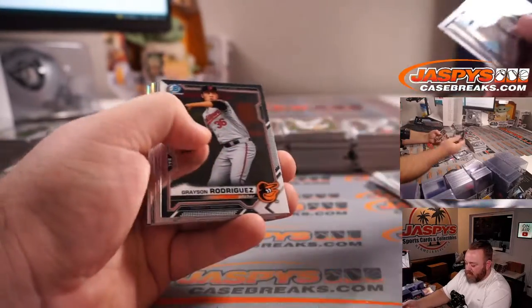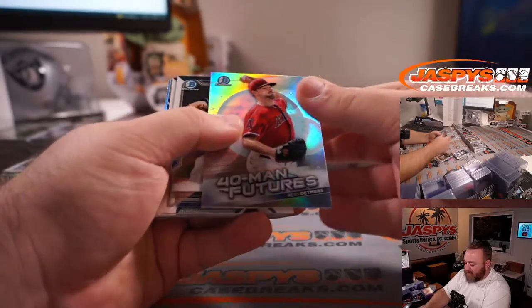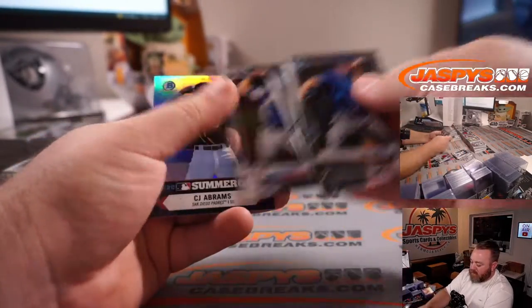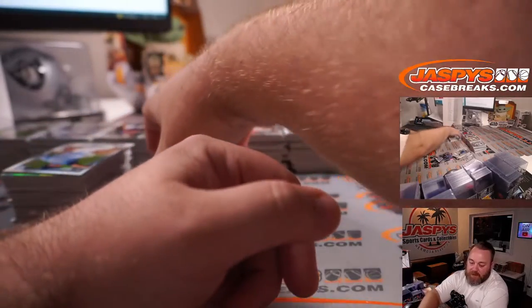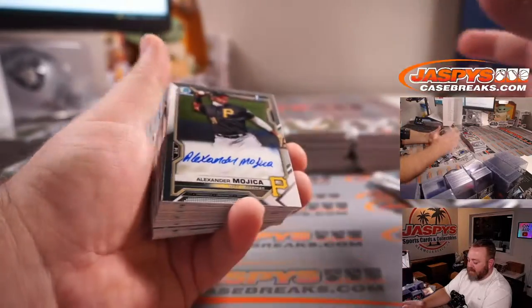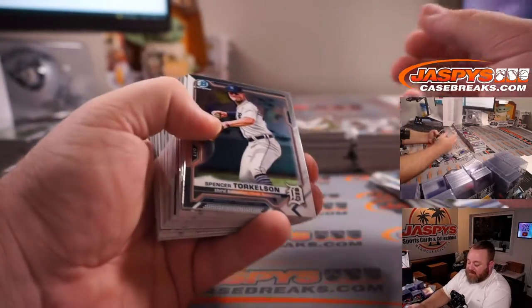Carlos Aguirre. K. Brian Hayes for the Pirates. Chad DeBenny and Reed Detmers for the Angels. Burke Thomas. C.J. Abrams for the Padres. P.J. McNeely. And second auto is Alexander Mojica. Pirates, Chad DeBenny.